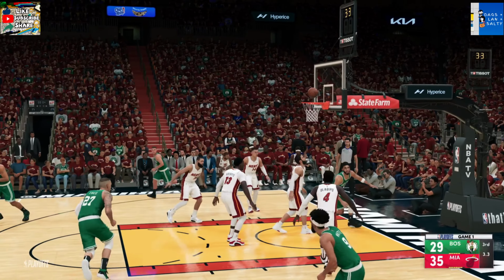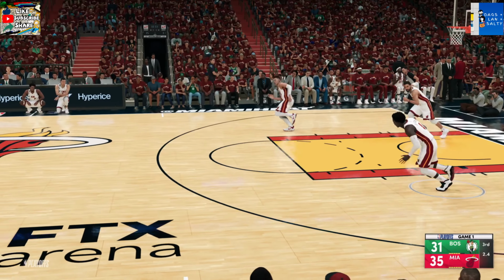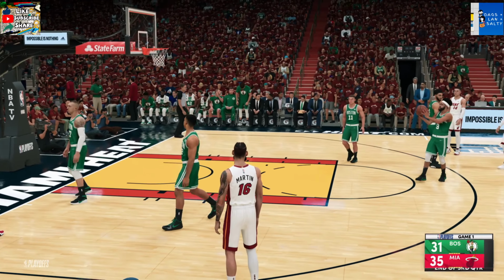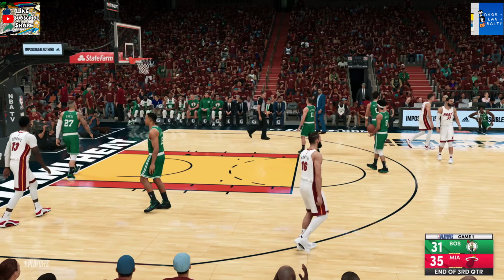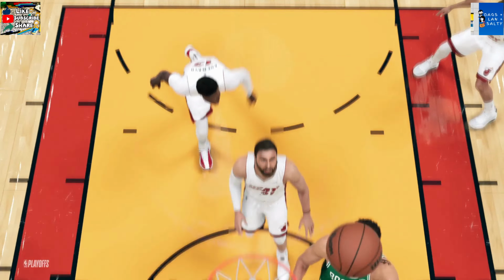And Tatum, here we go. And he makes it. 11 points in the game. This guy is such a gifted offensive player. Jayson Tatum. Tough to handle off the dribble drive. And that'll do it for the third quarter. Heat out in front, up four. And we'll have the start of the fourth quarter for you as soon as we get back from this short break.